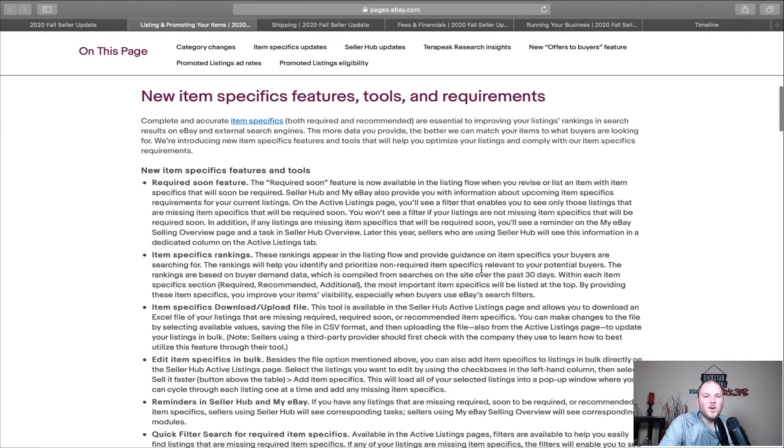So then there's new item-specific features, tools, and requirements. Complete and accurate, they messed that up. It should say complete and accurate item specifics, both required and recommended, are essential to improve your listings ranking and search results on eBay and external search ranking, the more data you provide. So the required ones you have to do to have it up, and the recommended ones will help you. Of course, there's a bunch of recommended, so the time versus effort you have to weigh.